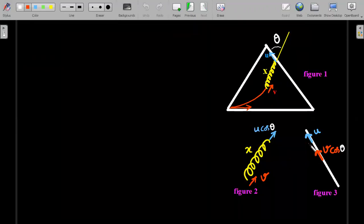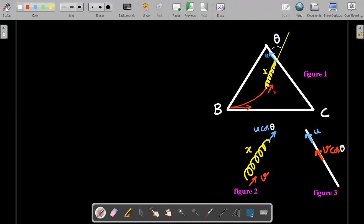I've already pre-drawn some of the situations here, and you could see in figure 1, I've drawn an arbitrary instant at which the ant from B, let me mark that B here, and the ant from C are positioned as you could clearly see. So the ant from B, the path I have shown in red color, and the ant from C is moving on this straight line path and is right now positioned here. And I have drawn an imaginary spring.